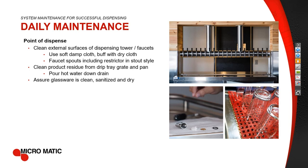And glassware, we've talked about that in the past, but we want to make sure daily that we clean the glassware. It is clean, it's sanitized, it's dry, it's ready to go when the customers are ready.